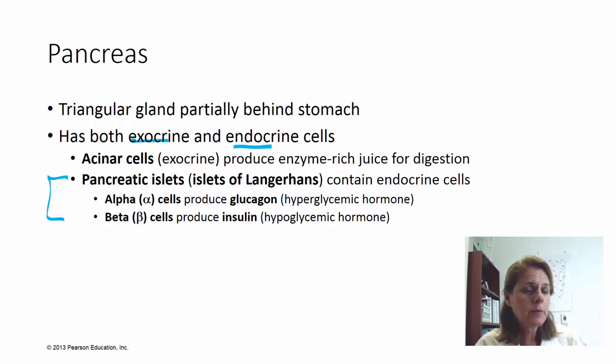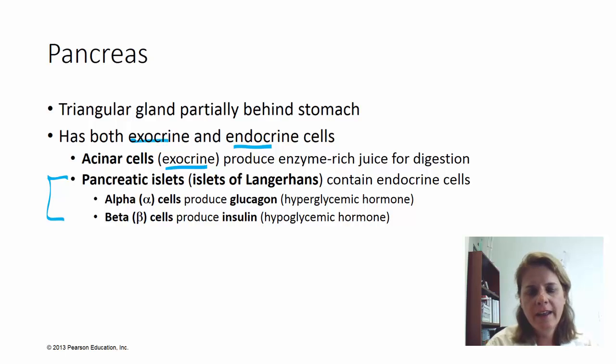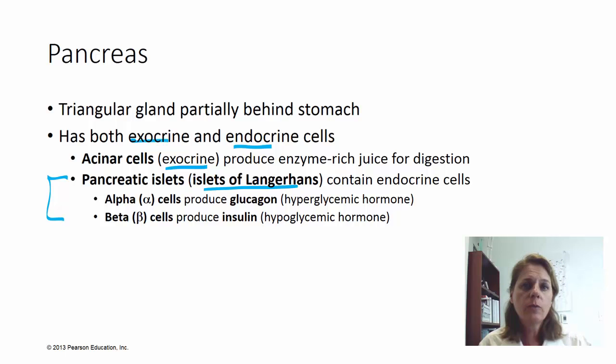There are two different types of cells in the pancreas. Well, actually, there's more than two. We'll kind of go back. You have the acinar cells. These are your exocrine cells. They're the ones that make the enzymes for digestion. Okay. Then you have these little islands of specialized cells called the pancreatic islets or islands of Langerhans. And these are where all your endocrine cells are. And there's several of those.